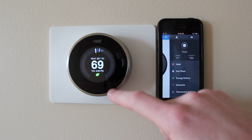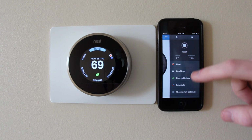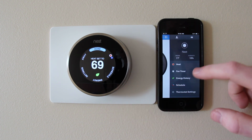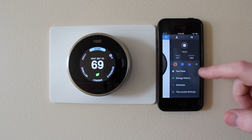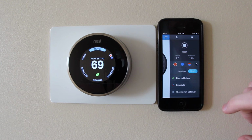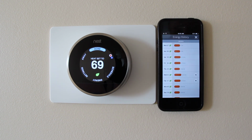So when you go into your settings, it's very similar to clicking on the Nest. All your menus are there, very similar. So there's your heating and cooling options. There's a fan timer that you can just turn the fan on only. Energy history, which is really nice.